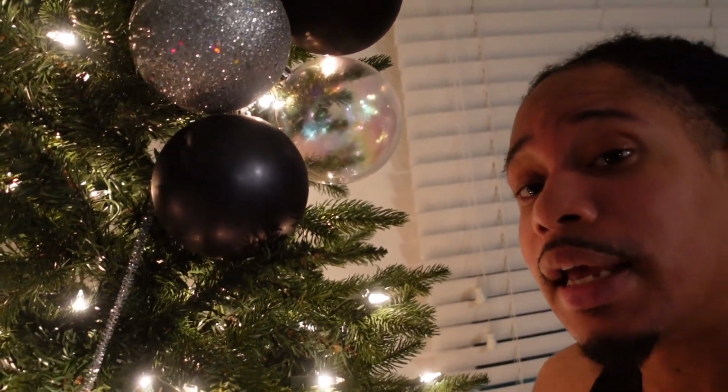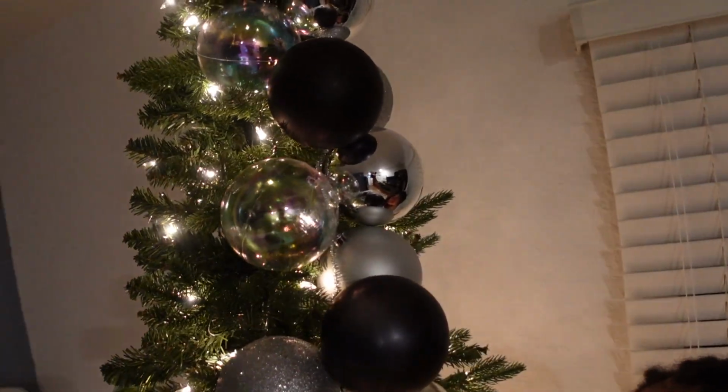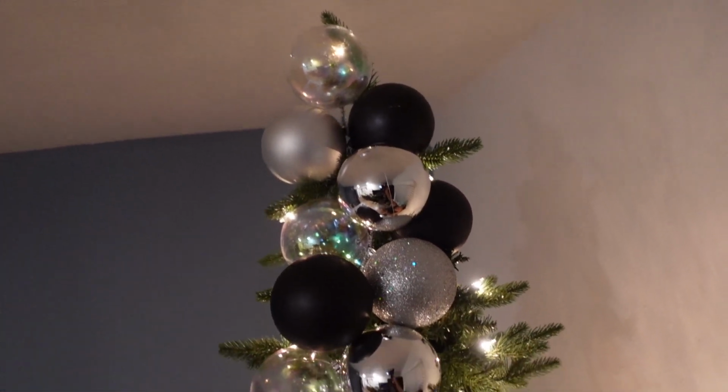That's what I'm using. And as y'all can see here, we got it on our tree, and it is sticking out here because I am stringing it up. And don't she look good? Doesn't she look good, guys? Look at that. I'm so proud of myself. Like, little me doing that, okay?